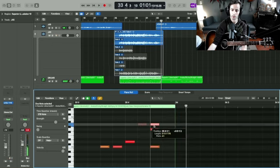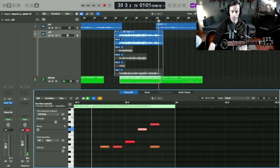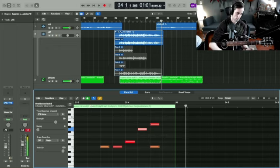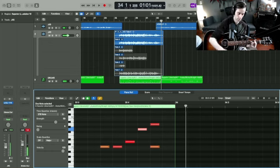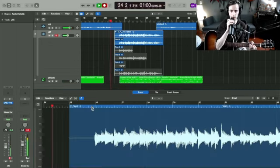The toms go up because the chord goes up. Is that a stupid choice or a good choice? Let's try to make that transition better.